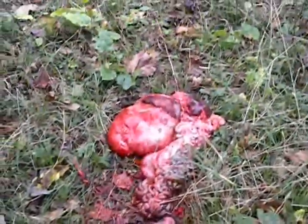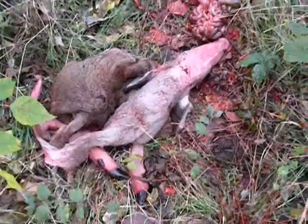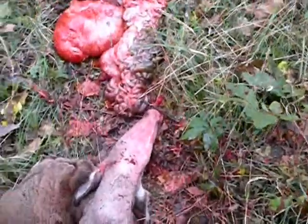Just got parked, and the very first thing I see is a carcass that quite obviously was killed just this morning. It is a doe, so they're leaving the buck alone for now.